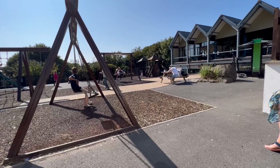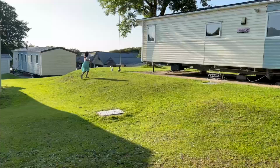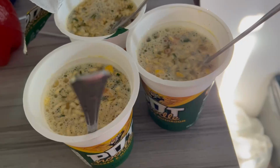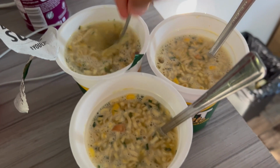Back here again to get the children tired. The arcade can be quite expensive, so it's better to just come out here, which is free. Oh gosh, I guess we're going back to the caravan. Having pot noodles, nice and easy for the children to eat because they get hungry at this time. Plus, we've been out for a while.